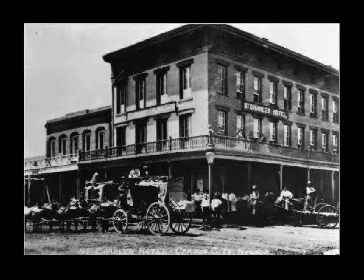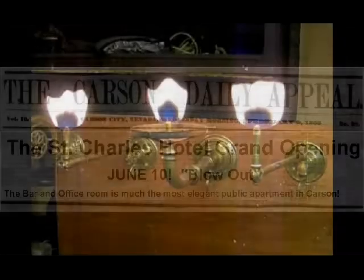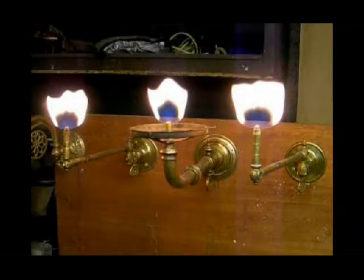When reconstructions were complete, the Daily Appeal newspaper noted that the June 10th grand opening was a blowout and proudly declared that the bar and office room is much the elegant public apartment in Carson. By 1872, the St. Charles Hotel could boast that it had gas utilities. Grand accommodations indeed.